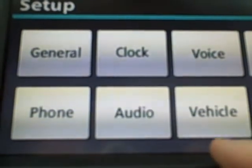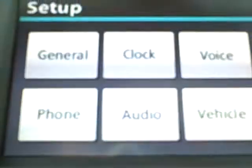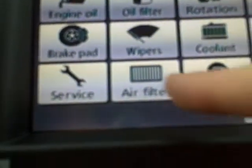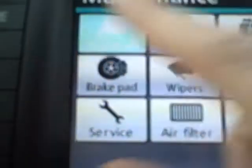One option I think is very interesting is you can actually do your maintenance. Again, we're in Setup, and then I'm going to hit Vehicle. If you hit the Maintenance tab, here's where you can actually schedule your next service. So engine oil, I'm going to go ahead and set that for you.